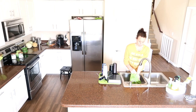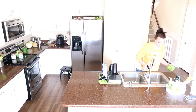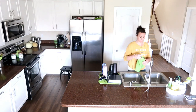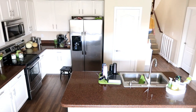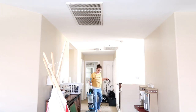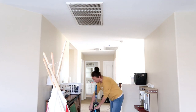And I'm just starting in the kitchen here as I normally do to get the ball rolling, then getting to some of the extras. Now I've moved on upstairs and I'm going to go ahead and change these air filters and vacuum out the vents to get all that dust off.